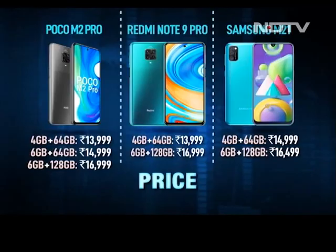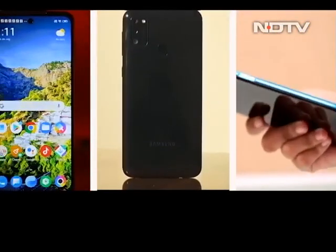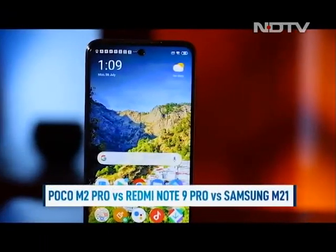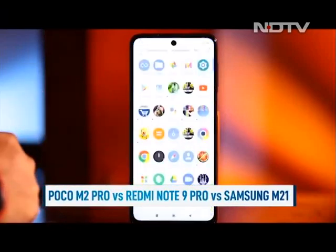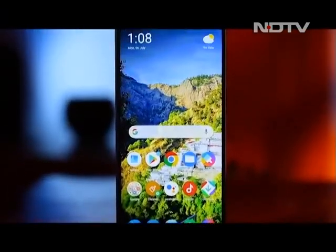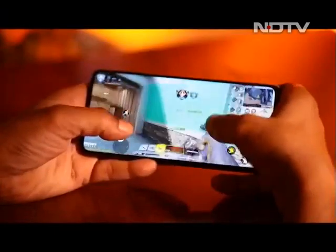And now for the verdict. All three phones pack in a punch. They're good to hold and offer a seamless experience, but the Poco M2 Pro takes the cake here with 33 watts fast charging, better performance and better construction. And even though it has a smaller battery, 5000 mAh is enough to last you more than a full day of heavy use.